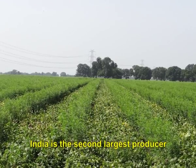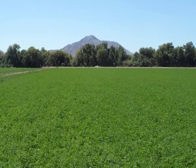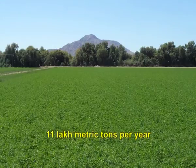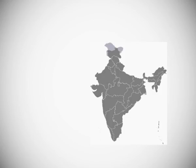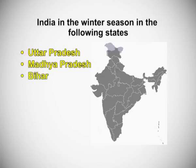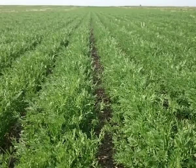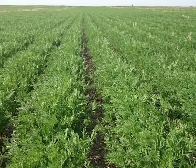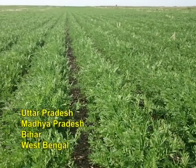India is the second largest producer of masoor crop in the world. Indian production of this crop hovers around 11 lakh metric tons per year, cultivated on about 14 lakh hectares of land. Masoor crop is grown in India in the winter season in the following states: Uttar Pradesh, Madhya Pradesh, Bihar, West Bengal, Rajasthan, Haryana, Punjab, Assam, Maharashtra. Around 90% of the production comes from the top four states of Uttar Pradesh, Madhya Pradesh, Bihar, and West Bengal.